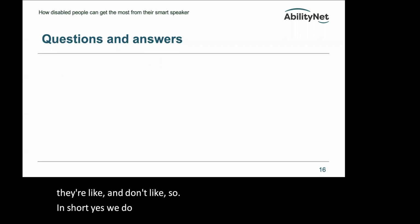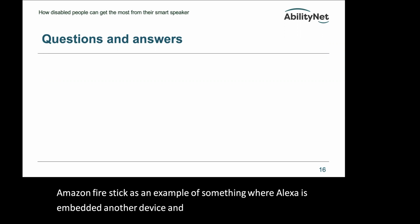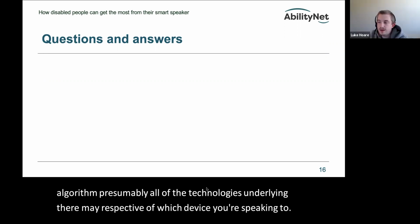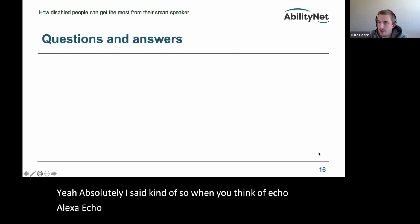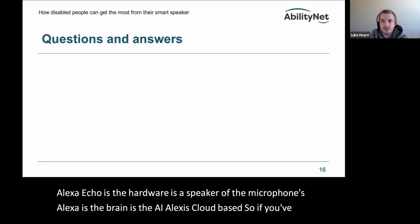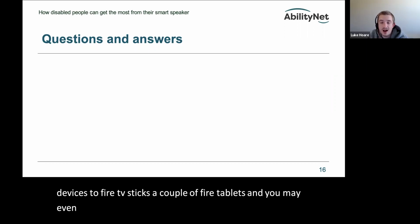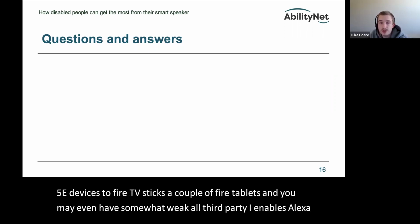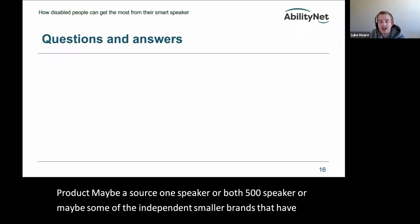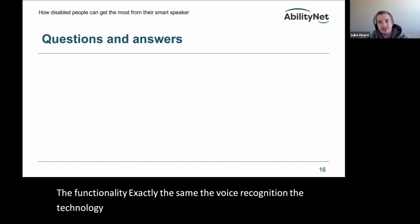Cool. And somebody's asked about using the Amazon Fire Stick as an example of something where Alexa is embedded in another device, and they're all using the same algorithm. Presumably all of the technologies underlying them are the same, irrespective of which device you're speaking to. Yeah, absolutely. When you think of Echo and Alexa, Echo is the hardware, the speaker, the microphones. Alexa is the brain, the AI. Alexa is cloud-based. So if you've got 5 Echo devices, 2 Fire TV sticks, a couple of Fire tablets, and maybe some third-party enabled Alexa products, like a Sonos One speaker or a Bose 500 speaker, or some of the independent smaller brands that have Alexa enabled, the functionality is exactly the same. The voice recognition, the technology, the skill store is the same. There's parity across them.